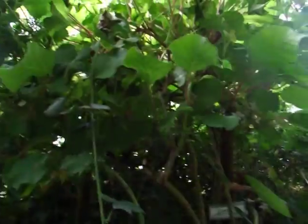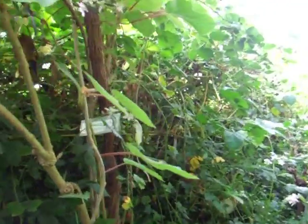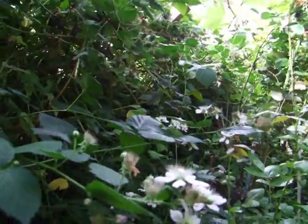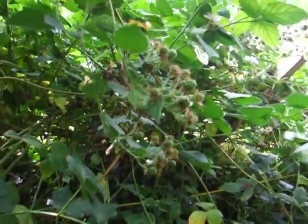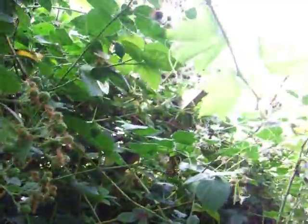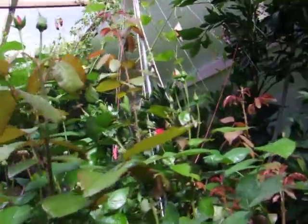And this is a kiwi, Caribbean hibiscus, and lots of blackberries in bloom right now. They're real prolific. This area has a lot of roses.